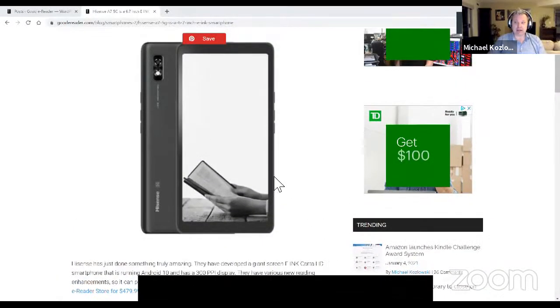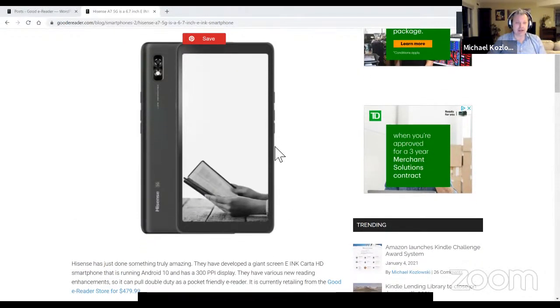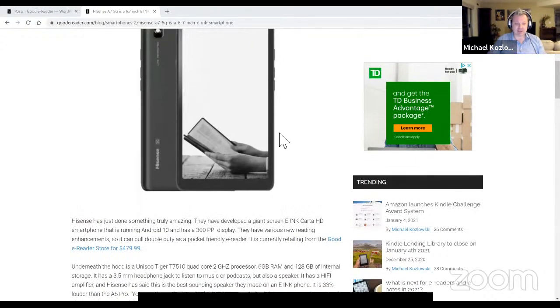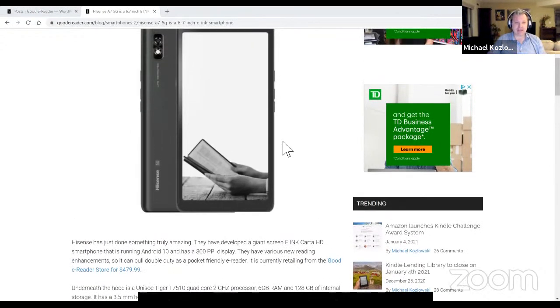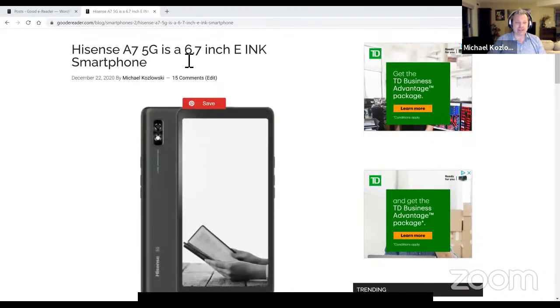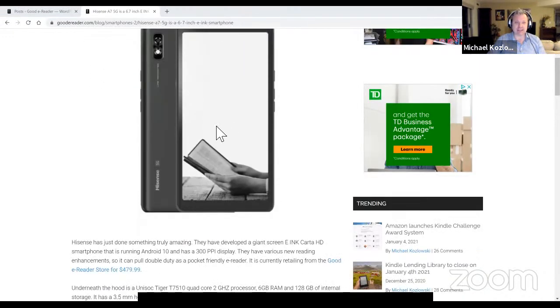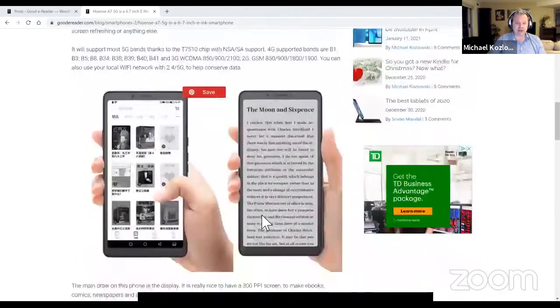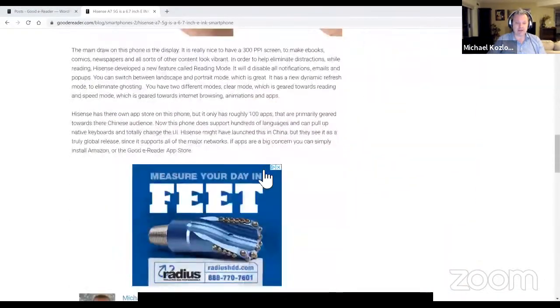Yeah, so other Hisense phones have been like 5 inches. This is around 6.8 inches. And so yeah, it's looking good, like 5G, 6.7 inches. Yeah, it's looking good. You can do a lot with it.